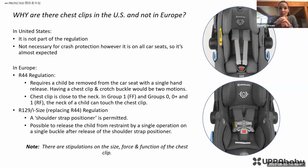Next slide, please. So not sure if you know, but chest clips are not required here in the United States, and they aren't visible in many cases over in Europe. So in the US, it is not part of our regulation to have a chest clip or retainer clip on our car seats. It's not necessary for crash protection because the harness is what is keeping the child inside. However, it's on all car seats, so it's almost expected. Again, it's a pre-crash positioner, properly positioning the harness over the shoulders on a child.